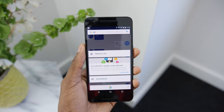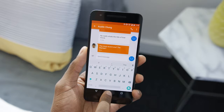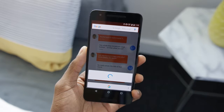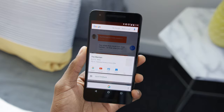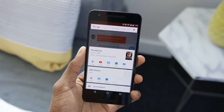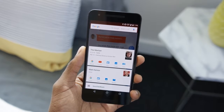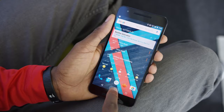Sometimes I hold down and there's nothing on tap, even when I was hoping to see something specific. And other times I actually tried Now on Tap twice with the exact same thing on my screen, and one time it gave me Interstellar and The Martian, and the next time it gave me Interstellar, The Martian, and Matt Damon. I'm not really sure why it got that the second time, not the first, but yeah, Now on Tap, you can definitely tell it's young, it's early, it has room to grow.